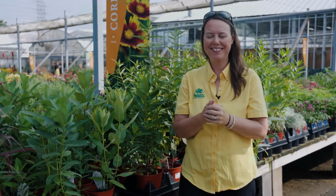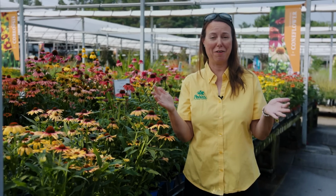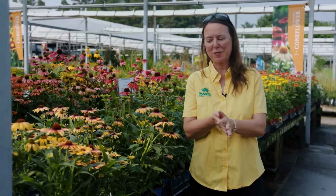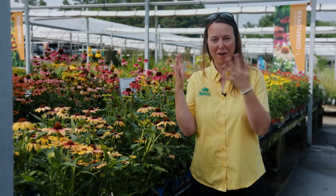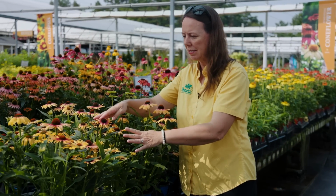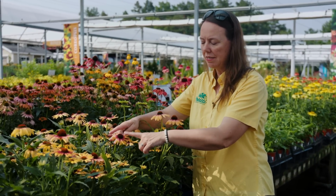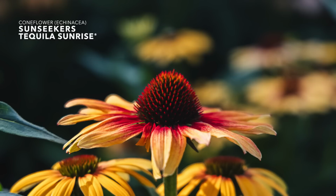So just be aware. We just have to show you all the coneflowers. And in fact, we can't. There's just not enough time for all the different varieties. We wanted to show you some new ones, folks, that are through our perennial departments. But check this one out. We talked about this kind of earlier in the season in our spring magazine, but this is Sunseeker's Tequila Sunrise.